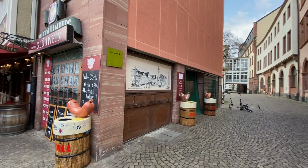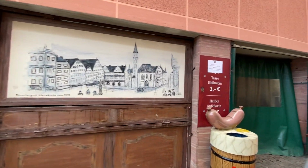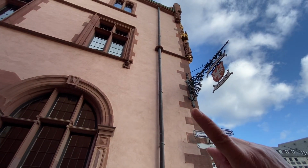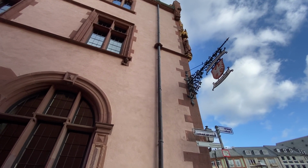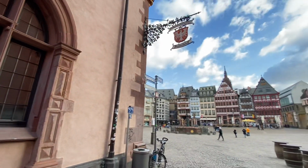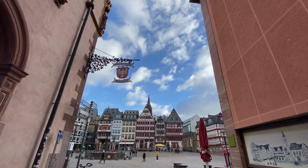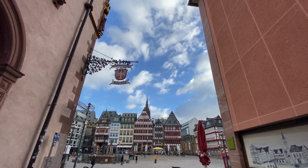It's kind of a little mural here of the Romerberg. And up here, if you look on the drain pipe, right there is one of our cats. It's on City Hall. And then this is the eavesdropper. This is kind of a cool view too. This is one of my favorite photo ops. You've got the sign and the old reconstructed houses and the Kaiser Dome behind.